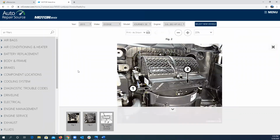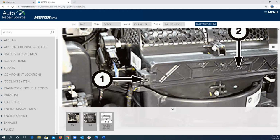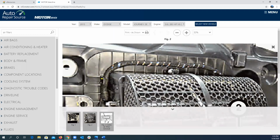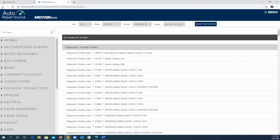And what is great about this option is that if you need a closer look, each picture has a zoom in and zoom out feature. So for this instance, we can zoom in if we want a closer look at this specific image. In order to return to the repair guide, click on the X on the side of the screen. Now, we do suggest you make sure you click on that X versus hitting the back arrow in your browser, as the back arrow will actually take you right out of Auto Repair Source.